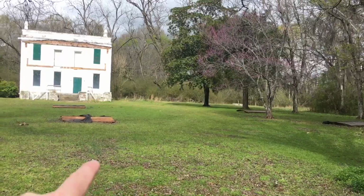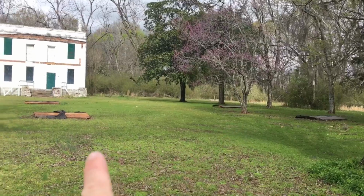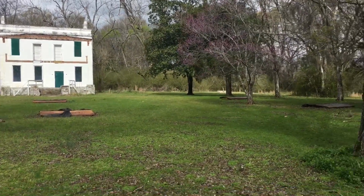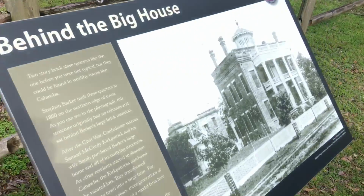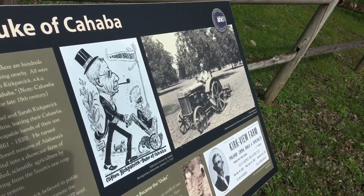If you look closely on the ground, you can see the foundations of a house that was here. And the guy that lived here was nicknamed the Duke of Cahaba. And you can see what it looked like back in its heyday. That's him doing some pecan farming, and here's an artist rendition of him.